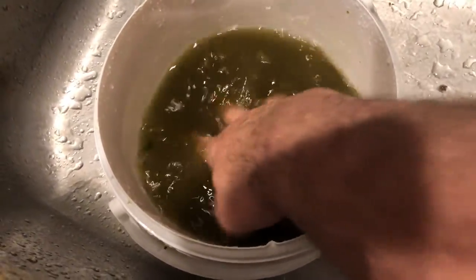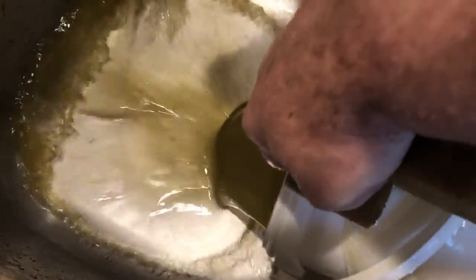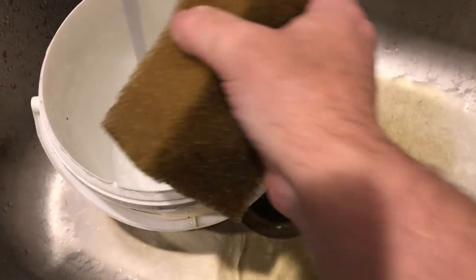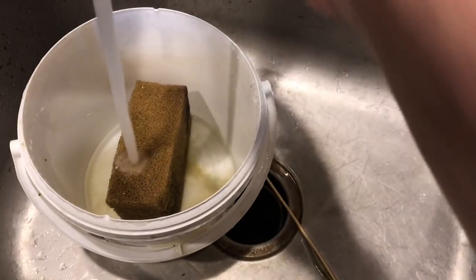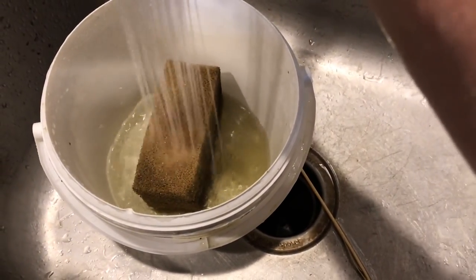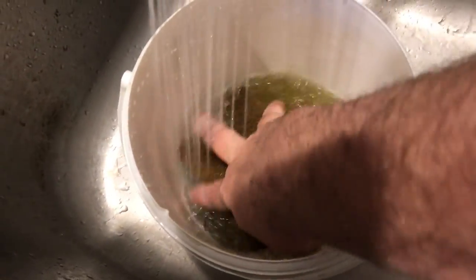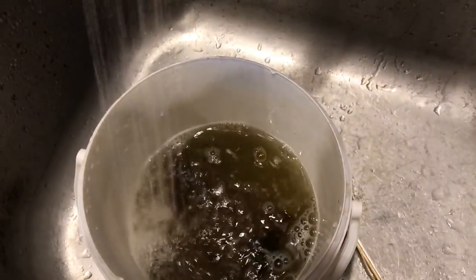Next, I am cleaning the sponge, which is completely filthy, as you can see by the color of the water in the bucket. This is another thing that's important to keep clean. All of the waste that's floating in the water is getting trapped in the sponge. So you need to get that out of the tank, rinse it out, and export it that way.